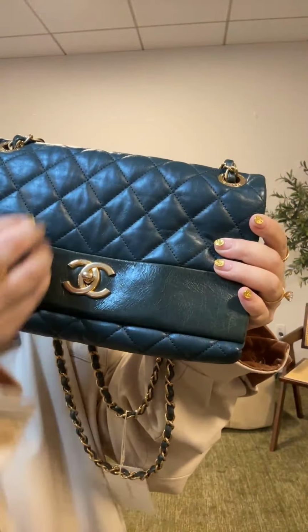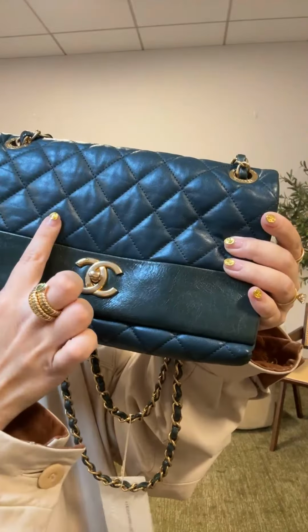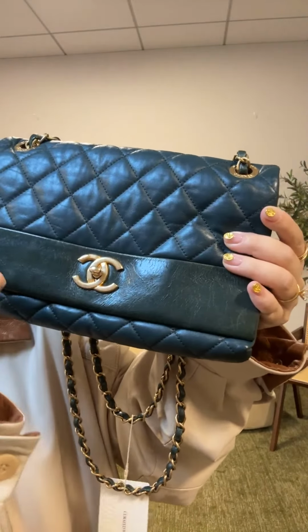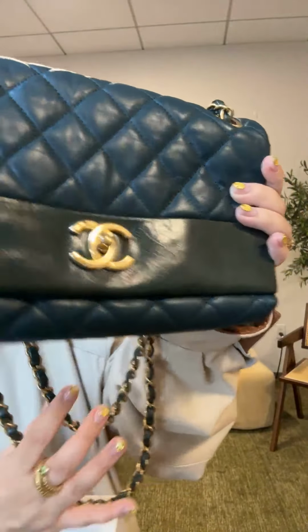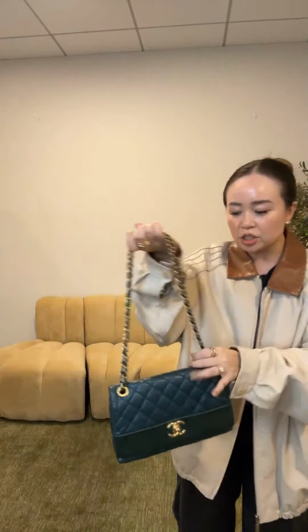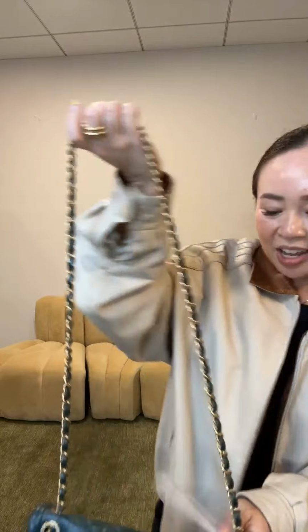Two different leathers, this one's got the diamond quilting calfskin, and then this one is a shine calfskin. It's made with aged gold hardware, and you can wear it similar to a classic flap, all those ways. Double chain, you could wear it as a crossbody, you could do maybe a long shoulder if you wanted to.